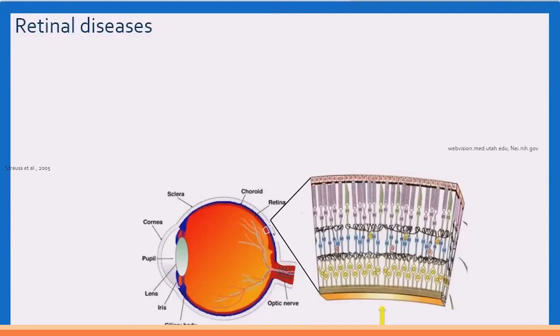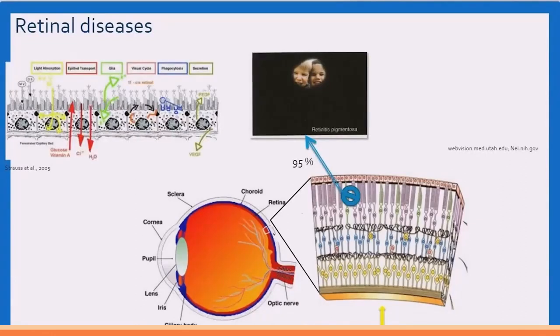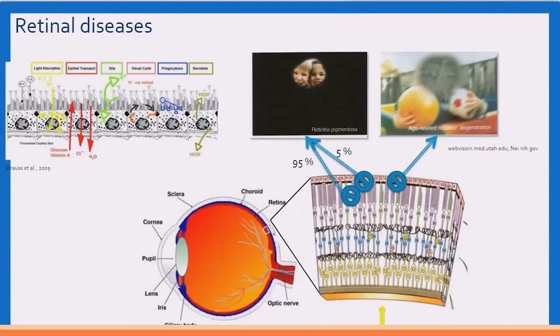And then at the very back of the retina, you have a layer of epithelial cells that are very important for different functions of photoreceptors, because they do lots of different functions like light absorption, epithelial transport, visual cycle recycling, and phagocytosis of the outer segments of the photoreceptors. I generally call them the babysitters of the photoreceptors. In different diseases, when you have dysfunction of those epithelial layers, which occurs in about 5% of some genetic diseases like retinitis pigmentosa, you will have the loss of the photoreceptors. And those cells also dysfunction and degenerate in a very common and frequent disease, which is age-related macular degeneration.